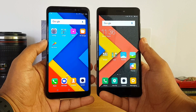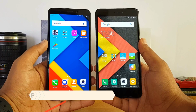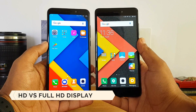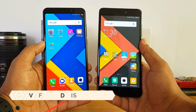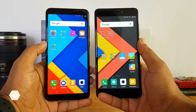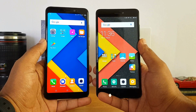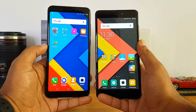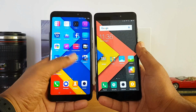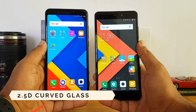Now let's talk about the display. Here we have an HD display with a 720p resolution compared with a 1080p resolution. So there is no real direct comparison here, because comparing HD with full HD does not make much sense. But one thing to note is that the Micromax Canvas Infinity has an 18:9 aspect ratio with a 5.7 inch infinite display. Full Vision infinite display is what Micromax calls it. Although it's an HD panel, it's quite a good panel. Viewing angles are pretty good. There is also 2.5D curved glass, and it's quite a good display overall.